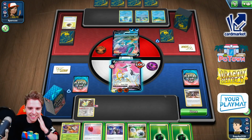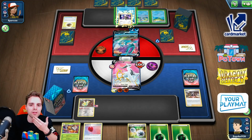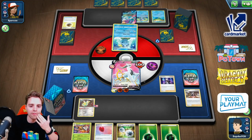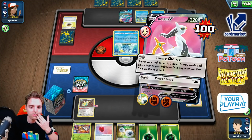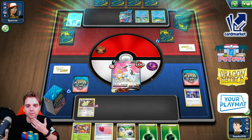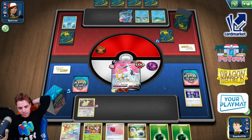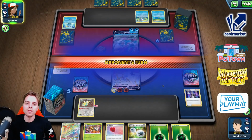No. Hilarious. This is hilarious. Don't know what they will have, but yeah. Sad. It's sad when you need to knock out a Subble with a regular Arceus. And the Arceus VSTAR is here in the prize cards.